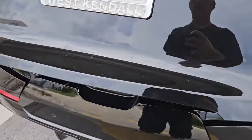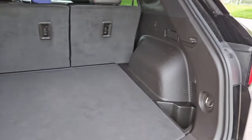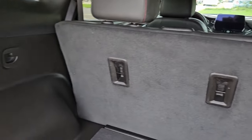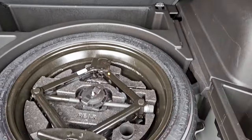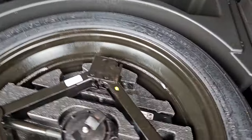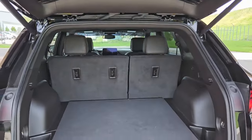Press the button. You can do it with the remote also. Very nice, super clean. Let's take a look. Really amazing condition. Very nice. These things here, you actually pull them, and those seats drop down there to give you more storage. Below here, spare tire, jack, all the tools. Very nice condition. Let's close the hatch from here. Perfect.